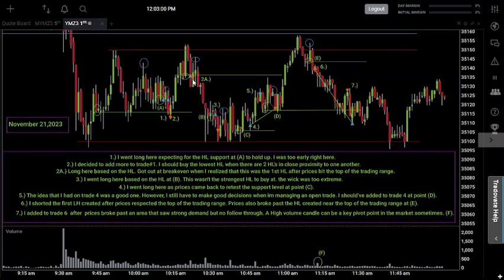So prices actually gave me a second chance. They came back to my break even price, and as soon as they did that, I got out, and I was like, dodged the bullet right there. Because if I would have tried to hold on to this long trade, prices would have come all the way back down to the bottom of the range, and I would have gotten stopped out for a full stop loss. So I got out right there when I realized my mistake. So I made a quick decision and made the right decision.